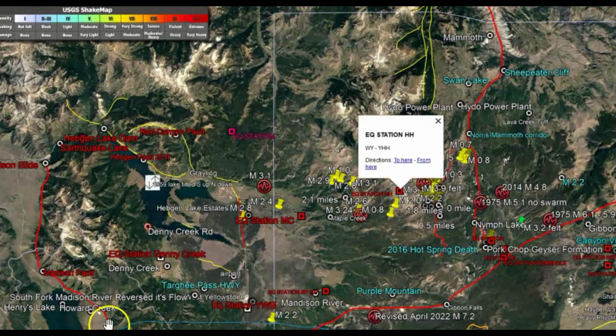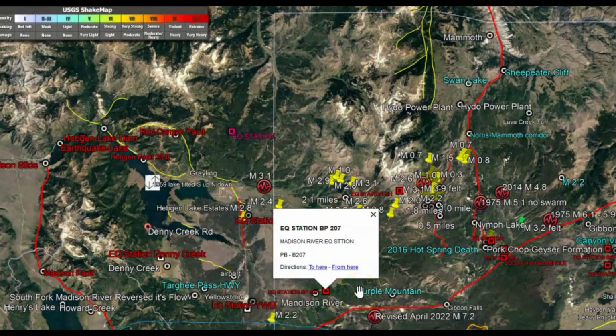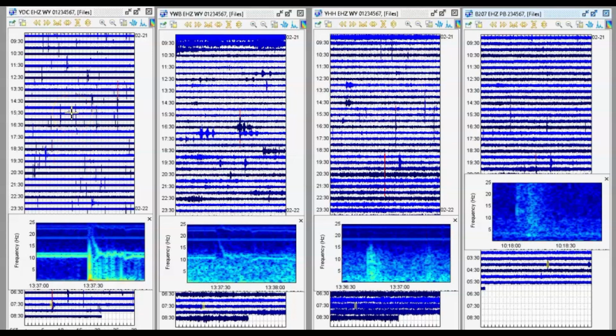And here we got Holmes Hill and the Borehole 207, which once again stopped working. I do have some data from that, but I want to show you Denny Creek. On the left is Denny Creek. Next to it is the western boundary. This here is Holmes Hill, and this is the Borehole. Yeah, it stopped working at almost 6 o'clock, it looks like.